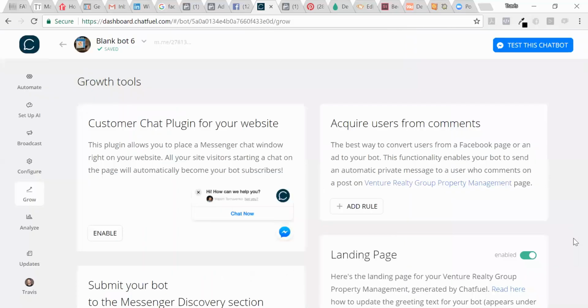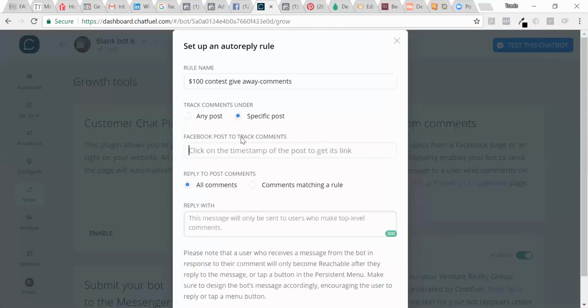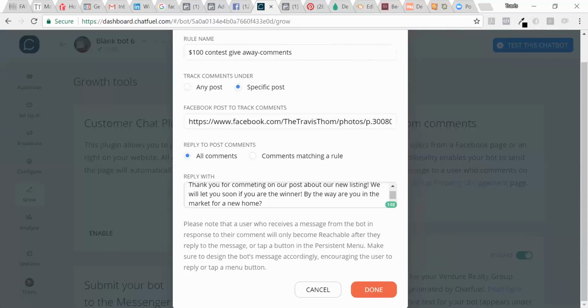Once that's set up, oops, looks like we've got to do that again. So we'll just hit $100 contest giveaway, comments, specific post. Remember, we go to the timestamp, into that information, and we say, thank you for commenting on our post about our new listing. We will let you know soon if you are the winner. By the way, are you in the market for a new home? Question mark. And then hit done.